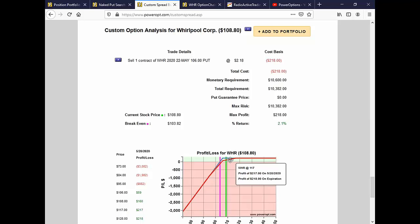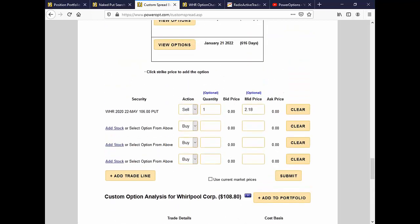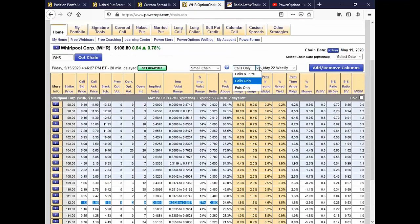Neither is that short strangle, by the way, unless you're really confident that the stock wouldn't hit that other short call strike price in that case. So that's the balance, okay? So let's say that I'll be accurate. Let's go back to the chain. I'm going to go to the put chain.